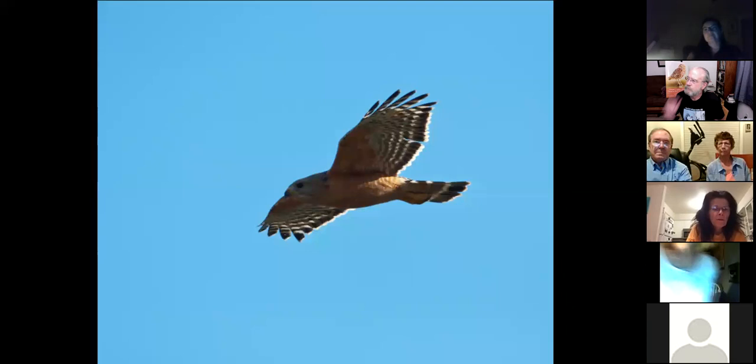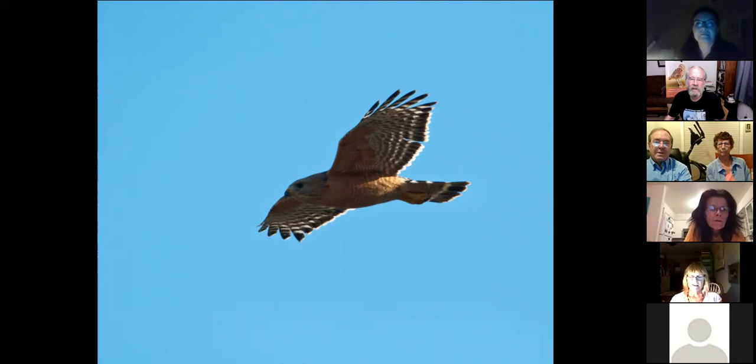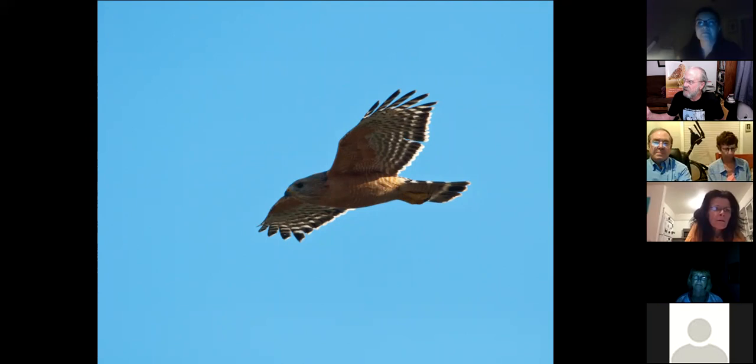A not very good photograph of a red-shouldered hawk. You'll see some better photos of those later from Sacramento National Wildlife Refuge. But easy to tell in flight because they're all striped underneath. The wings are striped, the tail striped, and they've got the red belly if they're an adult. Next slide.